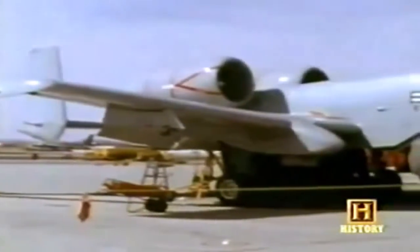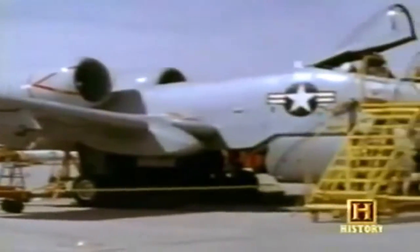Fairchild Republic wins the competition to build the first aircraft in U.S. aviation history specifically designed for close air support. But before the Air Force will give the go-ahead, they want hard evidence that the aircraft and the gun can perform well together.